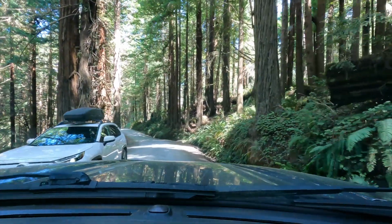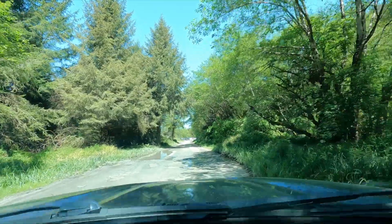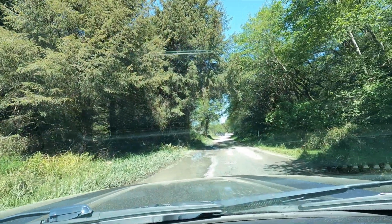Drive slow, and that's why I'm looking at the road, not you guys. You have to drive really slow and watch for the potholes, because some of these potholes are super deep. And obviously, us being in the big 4-wheel drive, we're good. I just don't want to hit all the potholes.